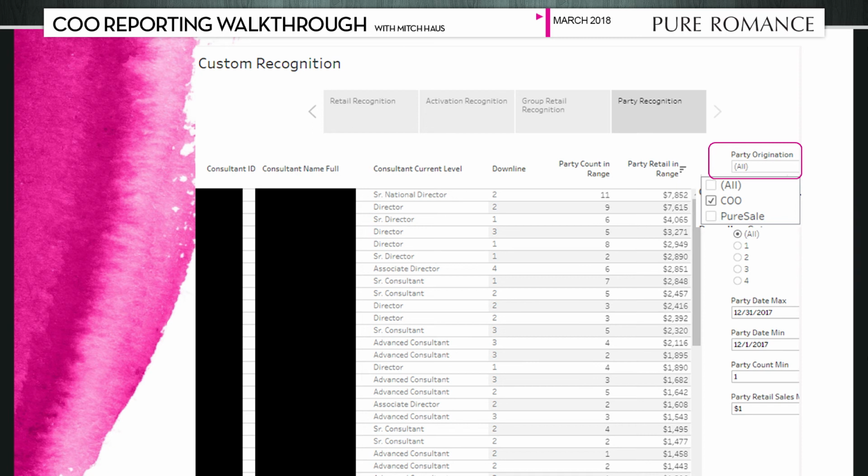Then you can filter to specific downlines. It'll default to all, and then there's that minimum and maximum date range. You can select how you want to be filtering for a time period there. Also, party count minimum and retail sales minimums. That'll default to 1 party, so it won't show people with 0 parties in the time period that you're looking at. You can ratchet that up to whatever you want if you're running a contest. Again, that's if you do, you get. And the party retail sales, that's not retail sales of what they've ordered from us. That's what they've sold in parties. So keep that in mind.